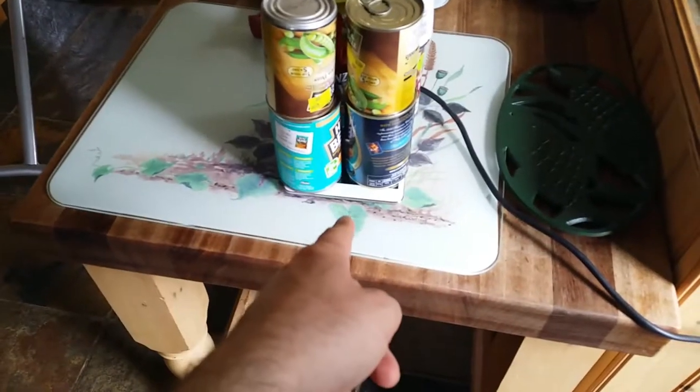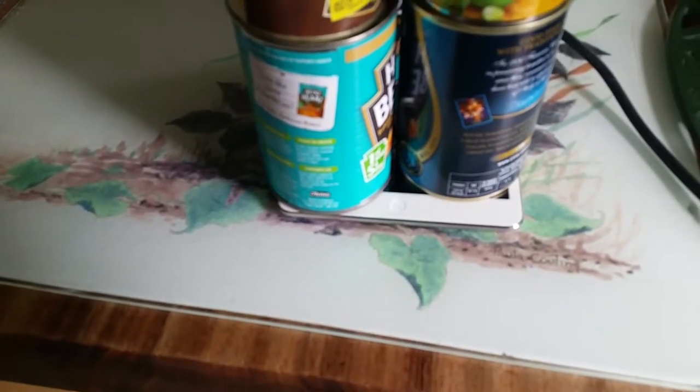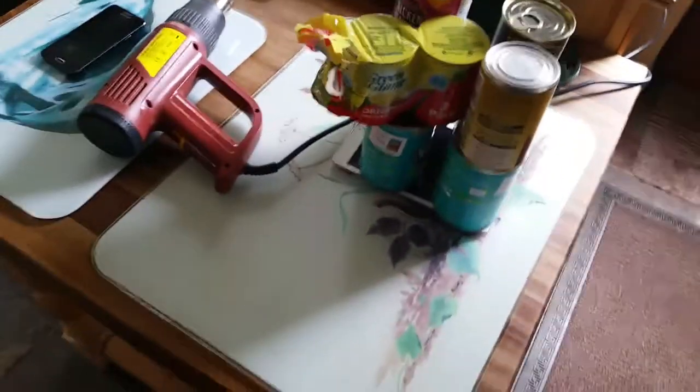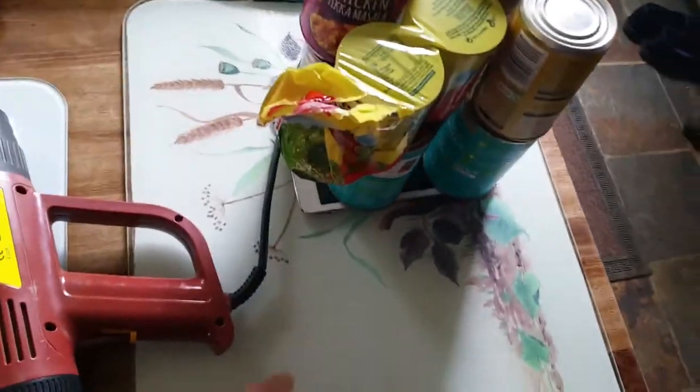Guess what this is, boys? This is actually Lucia's iPad Mini. And I'll be gluing it down. Got loads of weight on it.